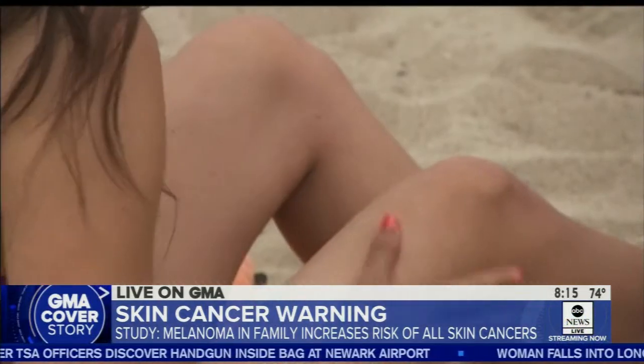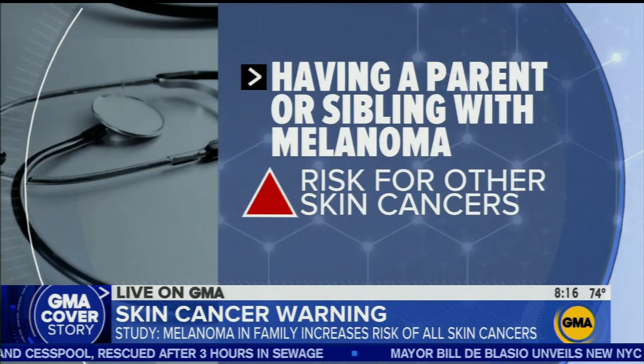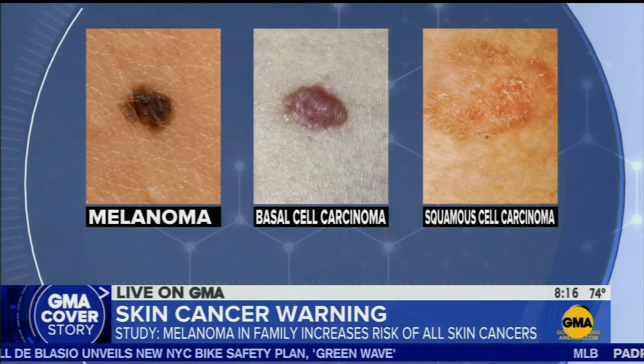Thanks for having me. Tell us about this study. So we've known for a long time that if you have a parent or a sibling with melanoma, it puts you at an increased risk of developing melanoma. But this new study suggests that it also puts you at an increased risk for other forms of skin cancer, things like squamous cell carcinoma and basal cell carcinoma. And those can look completely different from a melanoma. So it's just so important to know your family history.